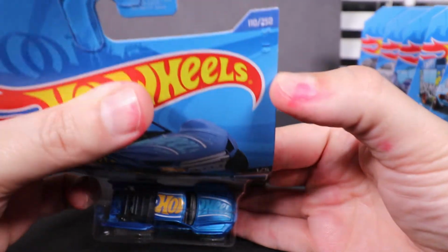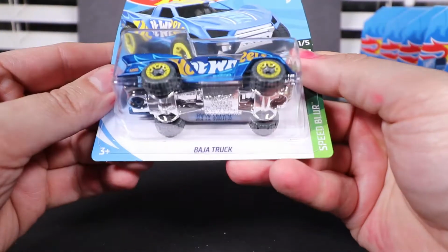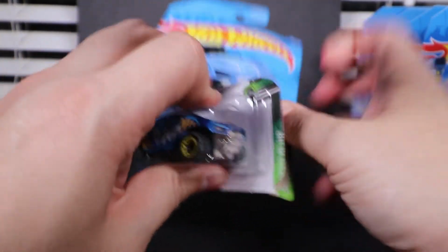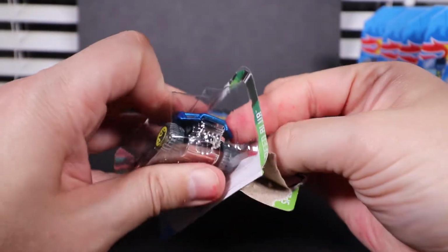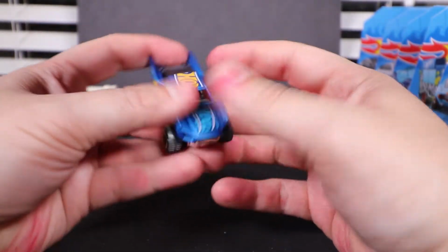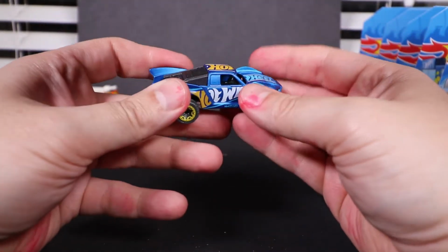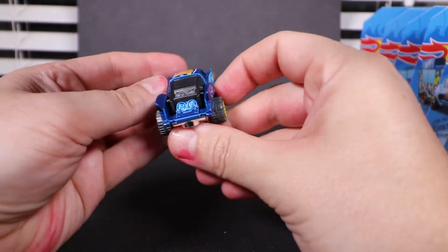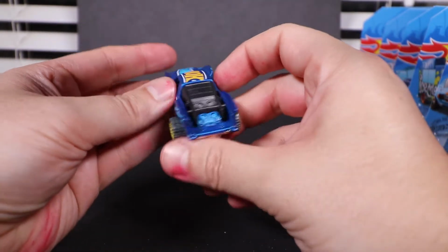Next is number 110, the Baja Truck in blue. Like an off-road truck. Got a metal body, plastic base. It's pretty cool. Got some cooling fans back there.